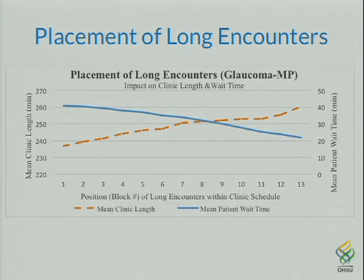So a common scheduling strategy for clinics is to put the long patients, the ones that they know are going to take longer, at the beginning of the day, because they want to get them out of the way, and they don't want them to necessarily extend the length of their clinic. Okay. And we can see that if we look at the orange line, and along the x-axis here is the position of those long encounters. So 1 would be at the beginning of the clinic day, and 13 would be at the end. So when we put them at the beginning of the day, you can see that the clinic length is minimized. But the blue, which is the patient wait time, is actually maximized.